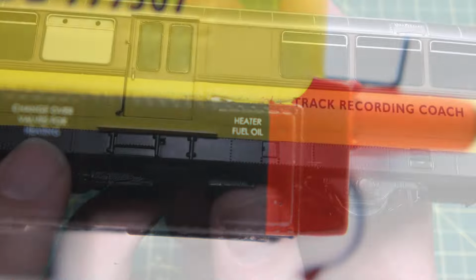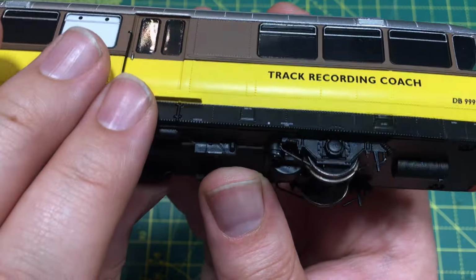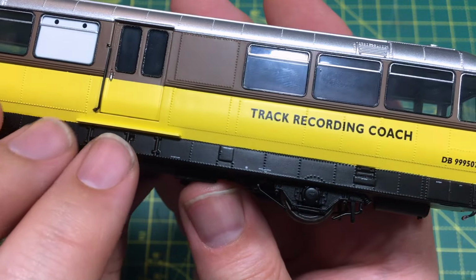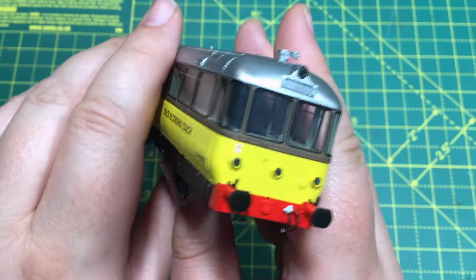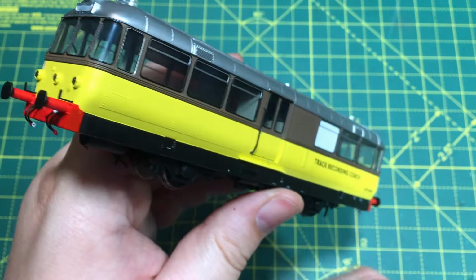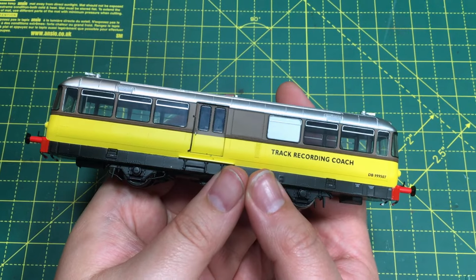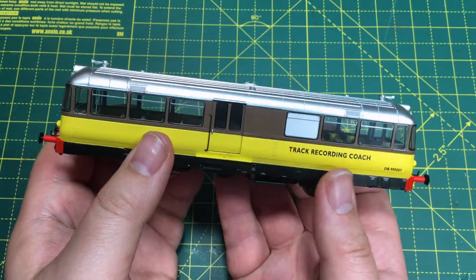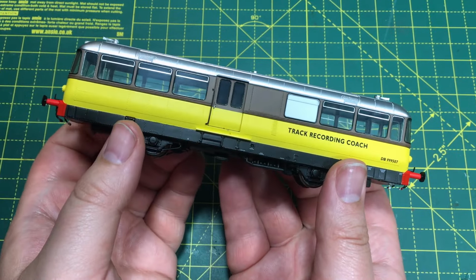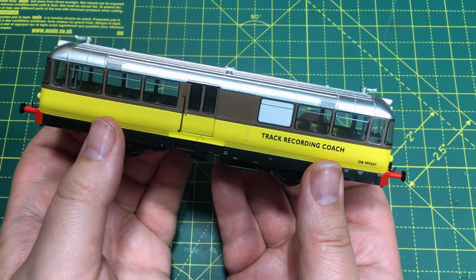The black finish is much more of a satin black than a gloss or a matte, and it works really well. Again, a really great basis for some light weathering, and as a track recording coach, this would find pride of place on more than just a backwater branch line. These would be seen up and down the main line as well, so there's never been such a great excuse to get a model in a livery such as this.